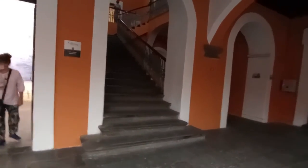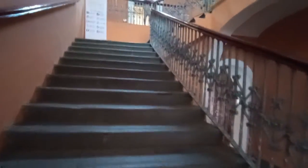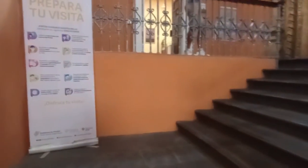So guys, I'm walking to the oldest library in Americas. So you go up the stairs, get a ticket from the office, and make sure I can film inside before I paint, because every time you have problems in the museums, you can't film or you can't take pictures. So it's always best to ask.